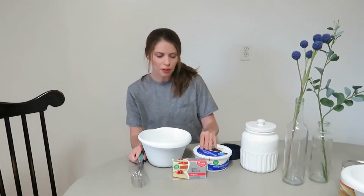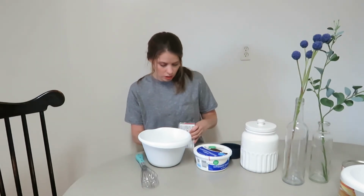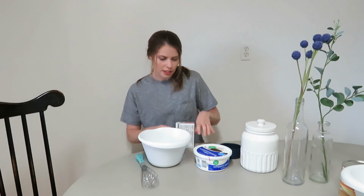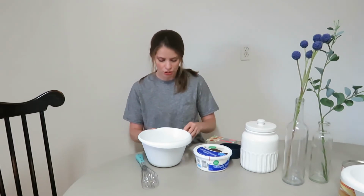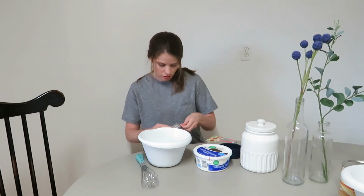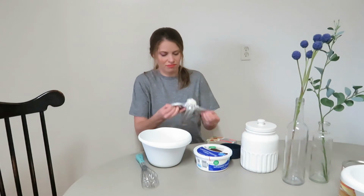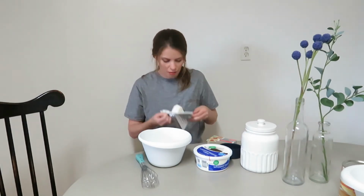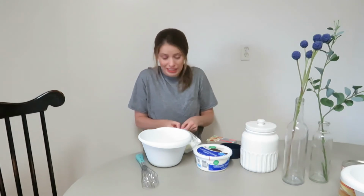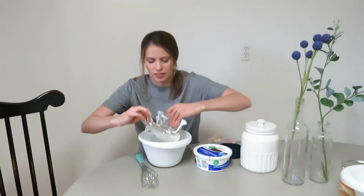Okay, so I'm going to start with the bottom layer, which is going to be the cream cheese. And it's going to be this whole tub of whipped topping and then half a cup of sugar. Okay. And you're supposed to mix all this together with a hand mixer, but I don't have one, so I'm going to have to do it by hand.